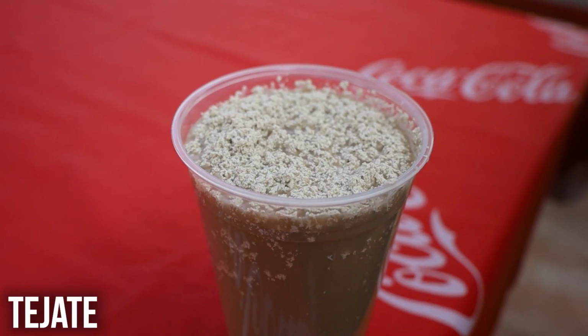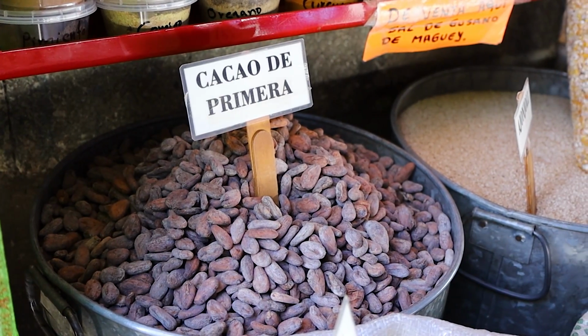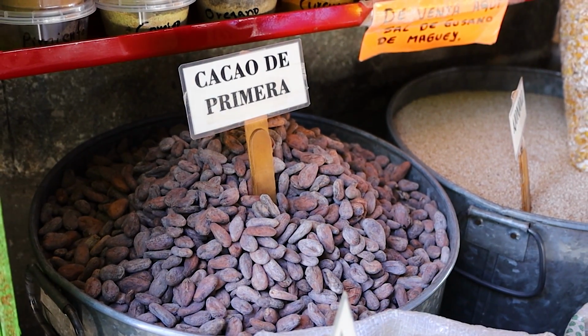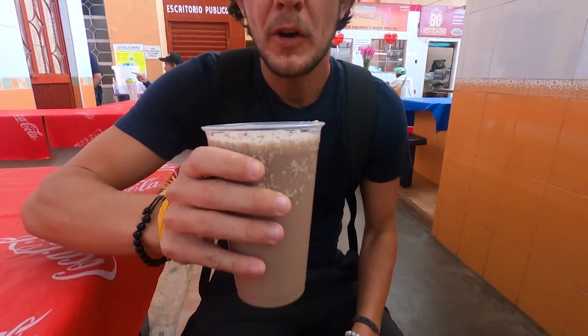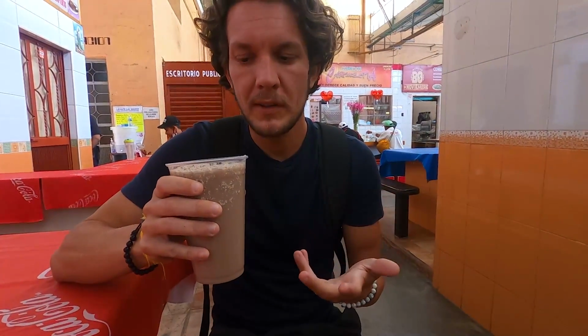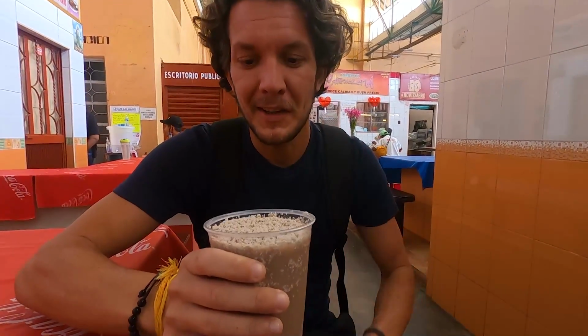So we're now going to try a famous drink here. It's called tejate, and this is an indigenous drink. So they've been drinking this for thousands and thousands of years. It's cacao. As you can see, that's like the foam of the cacao. So apparently it's mixed with water, and when it's ready, the cacao rises to the top, and that's why you can see the foam.